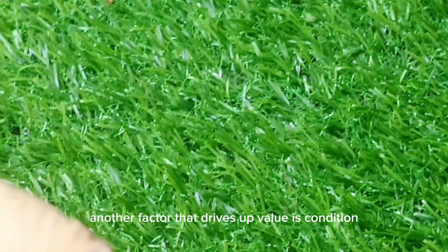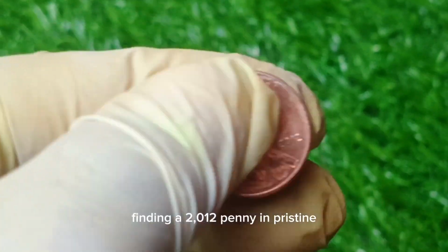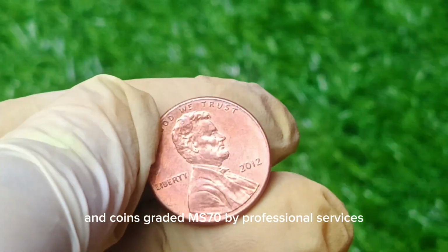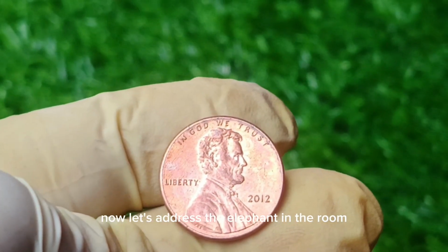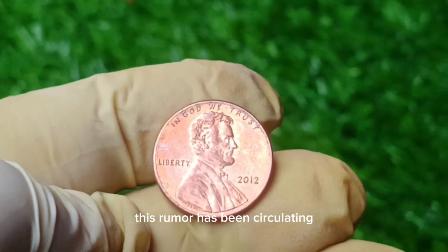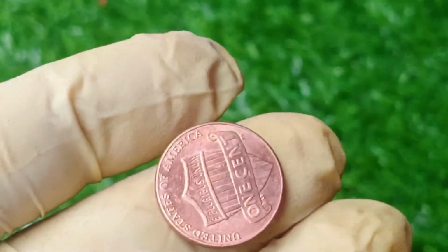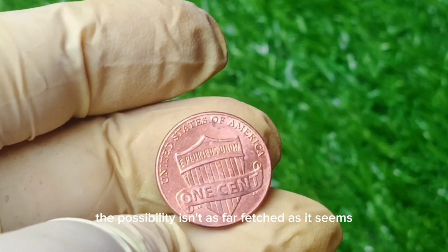Another factor that drives up value is condition. Most pennies get scratched, dinged, or worn down through everyday use. Finding a 2012 penny in pristine, uncirculated condition is rare, and coins graded MS 70 by professional services can command premium prices. Now, let's address the elephant in the room. Could a 2012 penny really be worth $20 million? This rumor has been circulating in coin collecting circles, sparking debates and excitement. While there's no official record of such a sale, the possibility isn't as far-fetched as it seems.